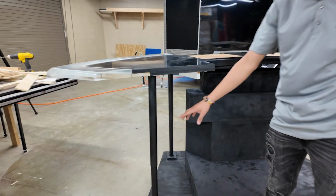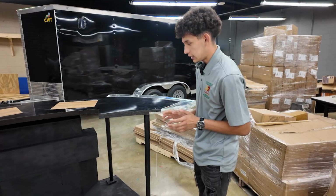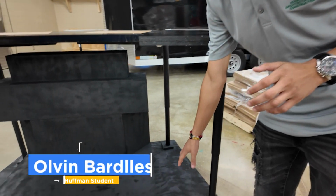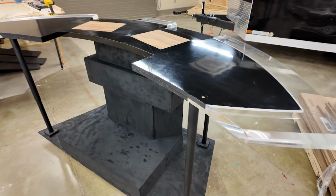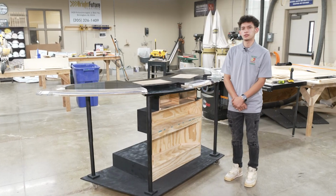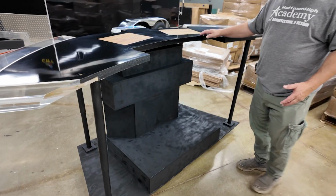Oven Bardell's role was to paint the bottom of the desk. He told me to start on the bottom part. So I started painting all the bottom part, and then he told me to paint the top part. It just took me like 1 hour to paint it. It wasn't too much. It's a fun project.